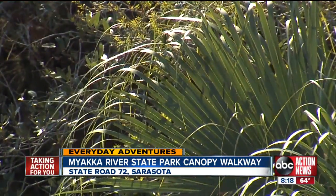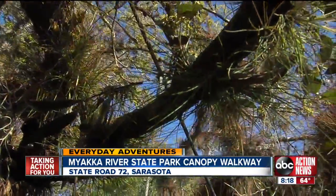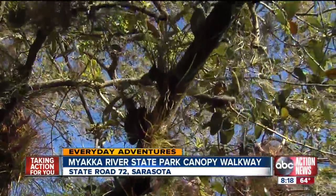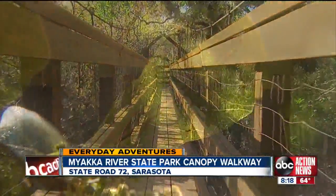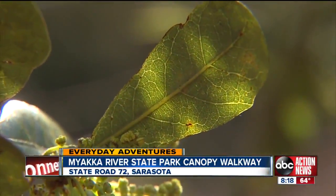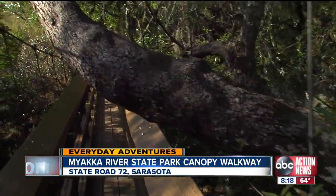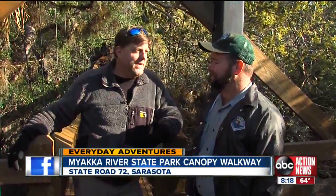Little was known about the upper stories of our local forests, also known as the High Frontier, until Dr. Margaret Lohman of Sarasota's Marie Selby Botanical Gardens suggested building the 85-foot-long walkway through the treetops. A researcher who spent time in the tropical rainforest, Lohman envisioned the walkway as a way to teach people about this fragile ecosystem. So with me is Ranger Dave Harshbarger.